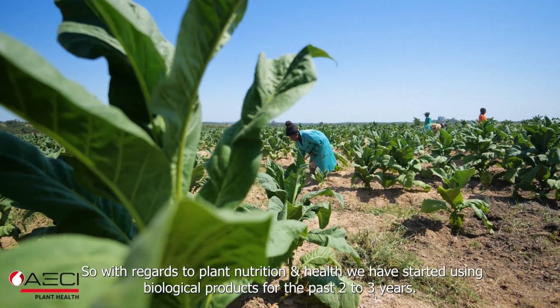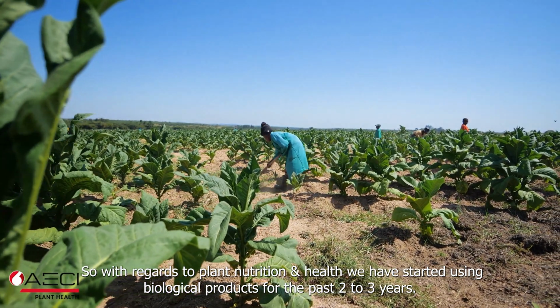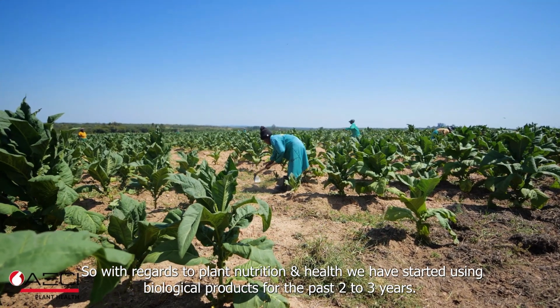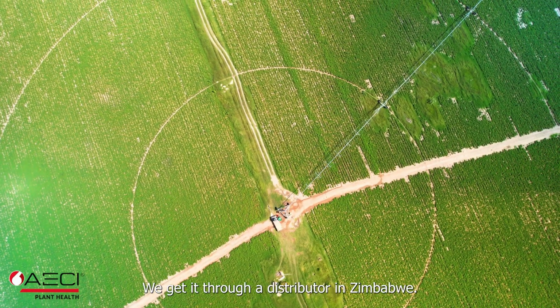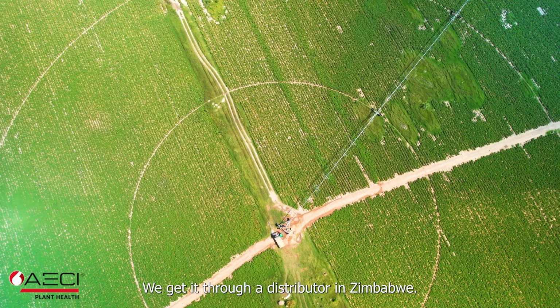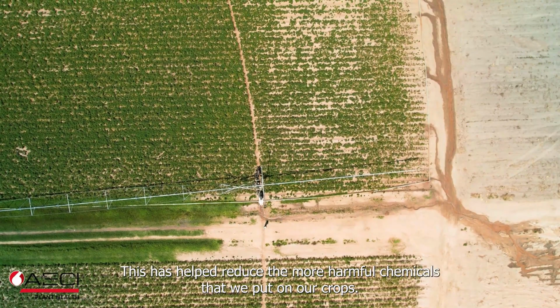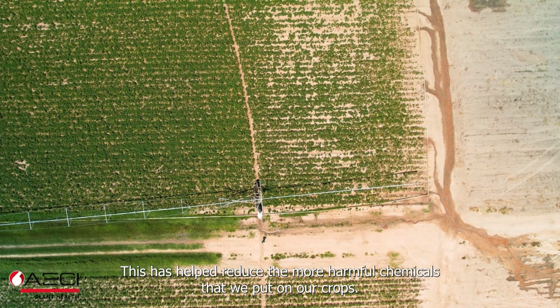So with regards to plant nutrition and health, we have started using biological products for the past 2 to 3 years. We get it through a distributor in Zimbabwe. This has helped reduce the more harmful chemicals that we put on our crops.